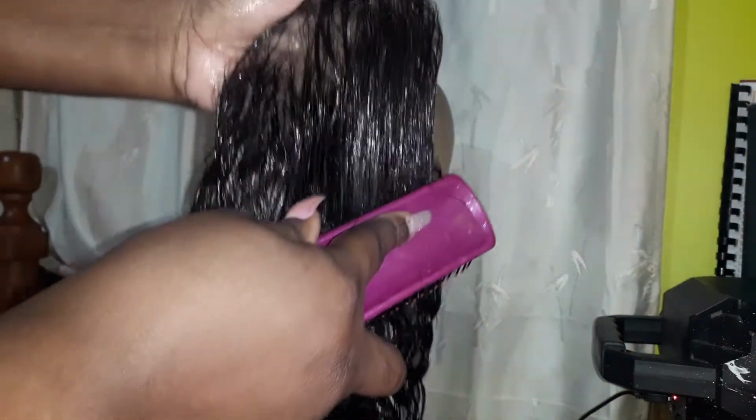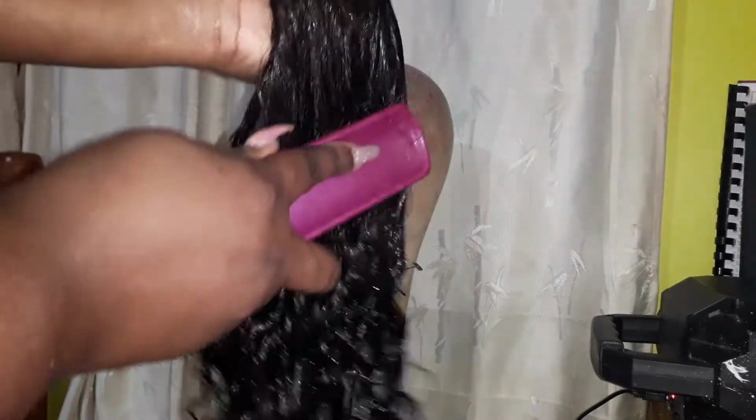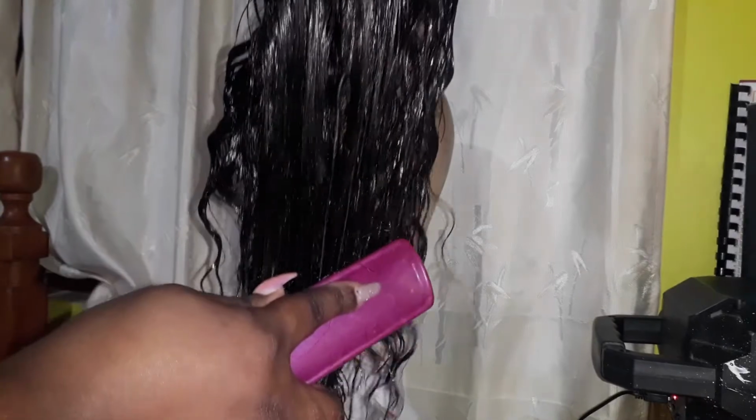Now, as you can see, this is after it's been washed and co-washed and treated. I use my all-time favorite product, which is the silicone mix, the natural one. And I did a little more things in between, but all in all, this process is totally worth it.